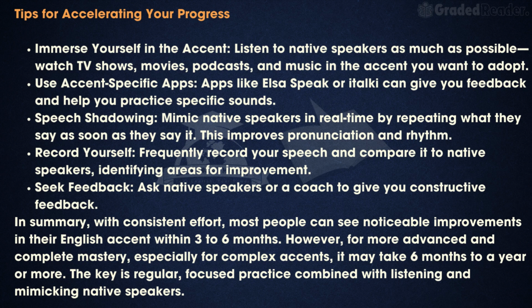Record yourself. Frequently record your speech and compare it to native speakers. Identifying areas for improvement. Seek feedback. Ask native speakers or a coach to give you constructive feedback. In summary, with consistent effort, most people can see noticeable improvements in their English accent within 3 to 6 months.